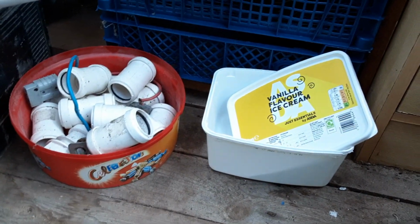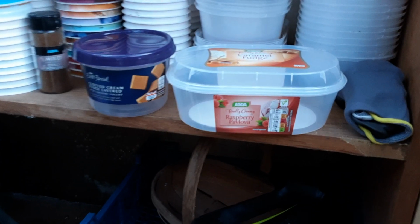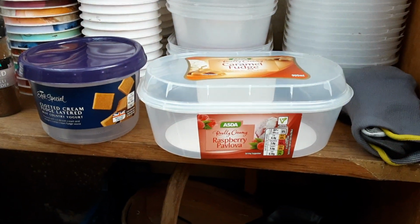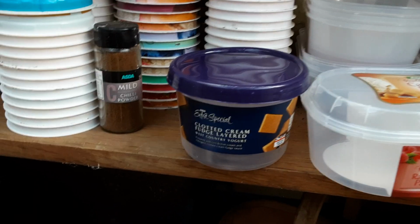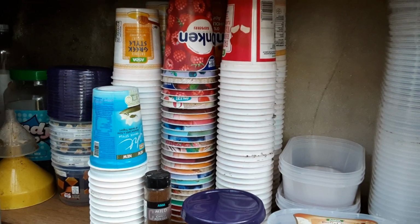I collect the 1 litre ice cream tubs. I collect those tubs that have the special ice cream in. Those, we haven't had any for a while. There's all my yoghurt pots. All the water bottles are in bags behind me, the fruit bottles.